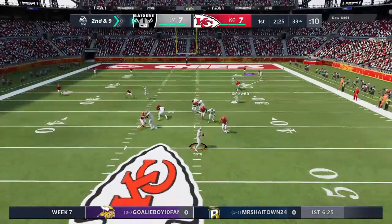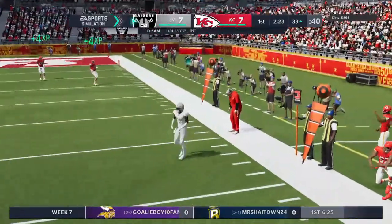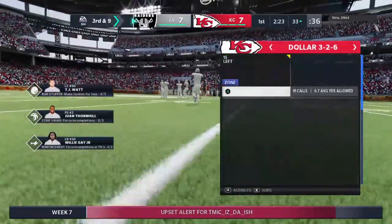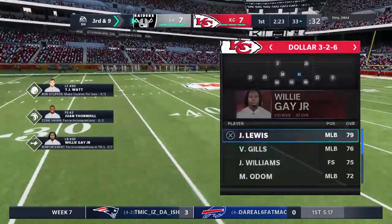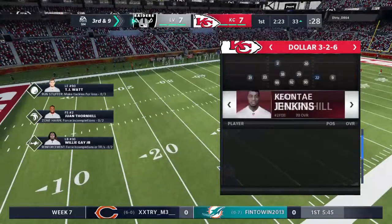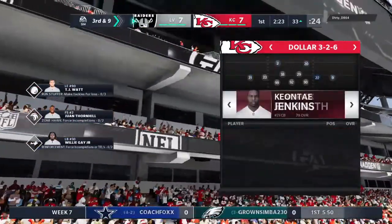From the shotgun, he'll look to throw. And boy, that one drops incomplete, but if he was hit a fraction sooner, it may have been a fumble. I think he had to unload that one before he wanted to. He was right up in his grill. I think he was a dentist there without a license, don't you? Just not enough time for the play to develop. Just lucky it wasn't a fumble, really.